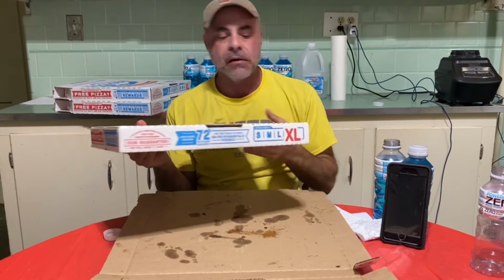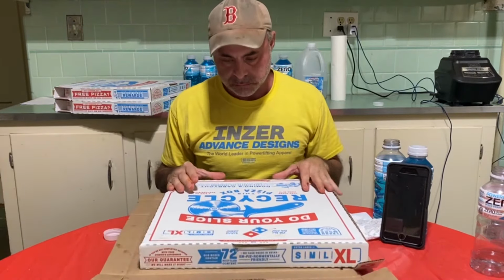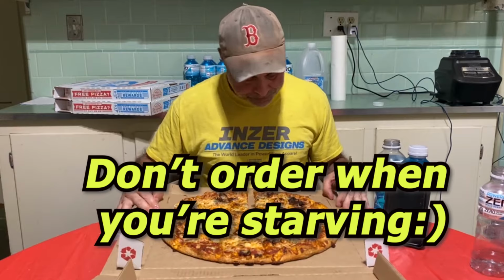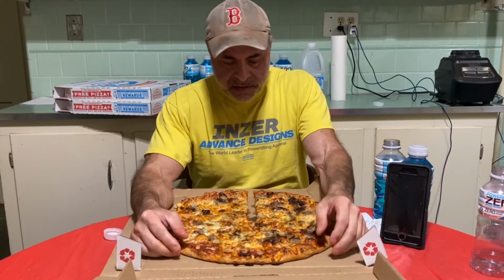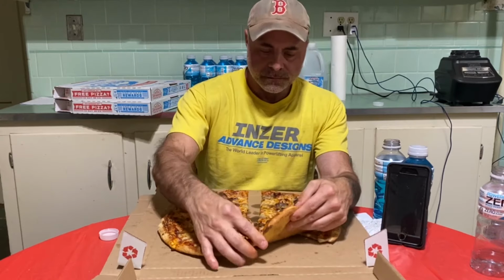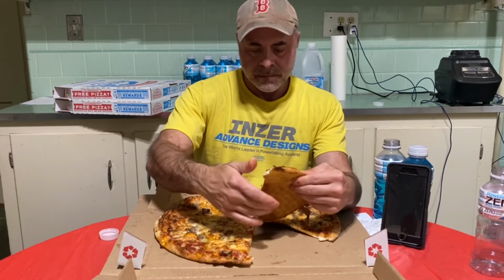Just another XL. What was I thinking? I think this is the Philly cheesesteak one. Really, really thin cut steak.